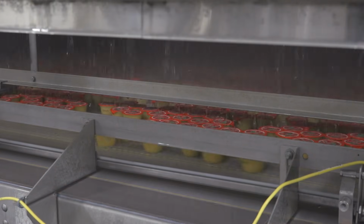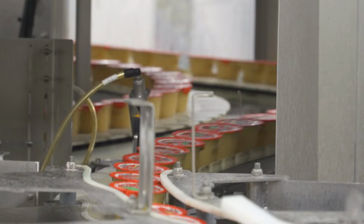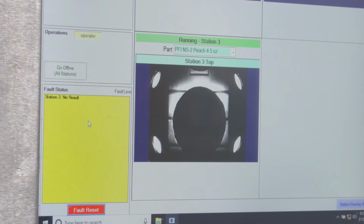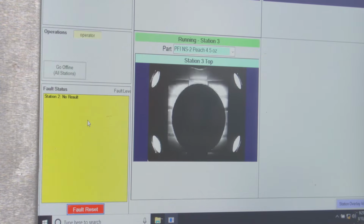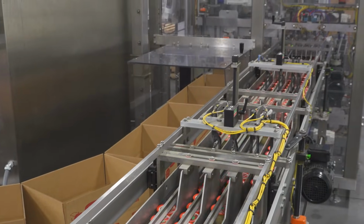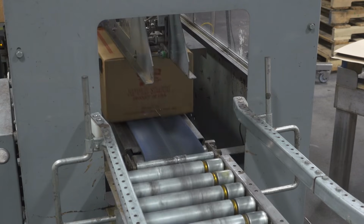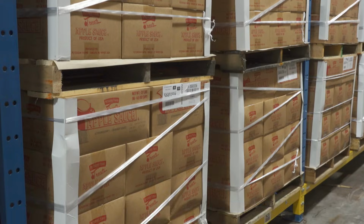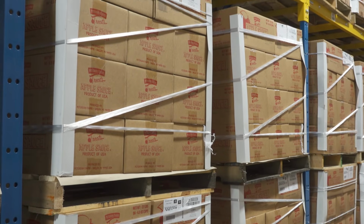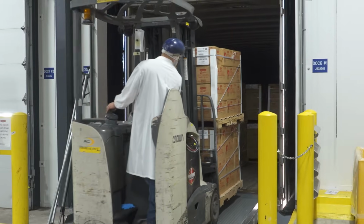Next, the applesauce passes through a camera-based detection system that checks for wrinkles, pinholes, misplaced lids, and corrugated lids, and discards the cups that don't meet the quality standards of Peterson Farms. The applesauce cups are then transferred to the packing station, where the cups are loaded using robotic packers. The boxes are then sealed, weighed, and loaded onto the pallet. Once palletized, the applesauce is loaded onto a truck and transported into a secure warehouse for storage until shipment to our customers.